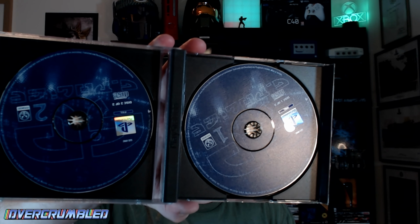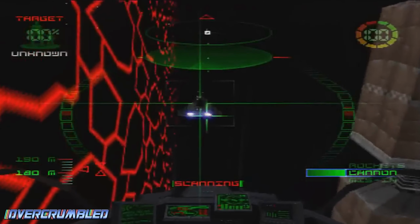G Police. This is great. This is a double disc game. Two discs. Massive manual. Big thick manual, this. Again, another Codemasters game. Is it Codemasters? No, it's Psygnosis, isn't it? They're the people that made Wipeout and stuff like that. So they made... This was like a shooting game.